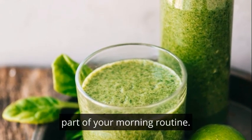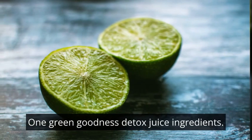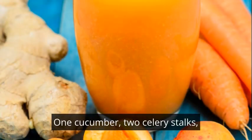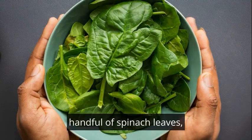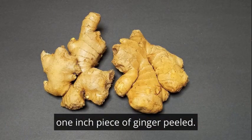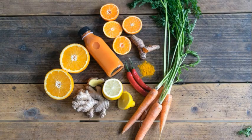1. Green Goodness Detox Juice. Ingredients: 1 cucumber, 2 celery stalks, 1 green apple, handful of spinach leaves, 1 lemon, peeled, 1-inch piece of ginger, peeled, 1 cup of coconut water.